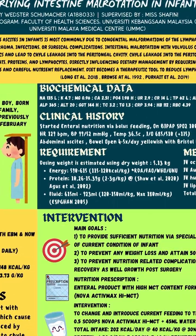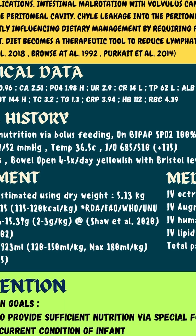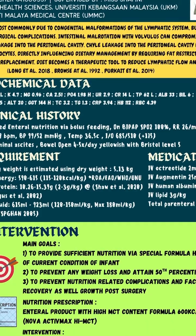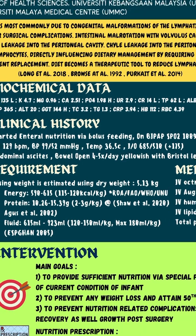For the biochemical data, currently sodium is low, as well as phosphate is high, and creatinine is low, as well as total protein, with GGT elevated in value. For the clinical history, the infant started on enteral nutrition in bolus feeding on BiPAP with abdominal ascites present, and bowels open 4 to 5 times per day, yellowish with Bristol level 5.